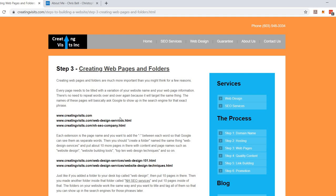Creatingvisits.com slash web-design-services, not slash page one or page two or page three. That's not optimization. This right here, labeling pages the right way with a nice little dash, exactly. This shows Google that I want to show for creating visits, web design services. All five different words, very strategic here. Creating visits, New Hampshire SEO company.